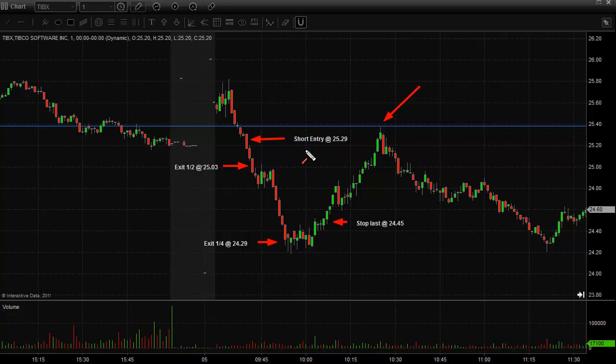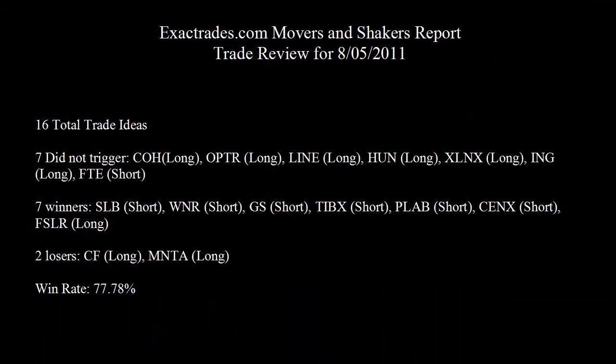Let's go ahead and take a look at the overall day's results. So the results for today, August 5th, 2011, we had 16 total trade ideas from this morning's report. 7 of them did not trigger. The ones that don't trigger are ones that either gap up or gap down below our trigger area, where it's set to open near or beyond your first target. That's taking up a lot of the profit potential that was in the trade, so we recommend not entering it. So that's what the no triggers are. So 7 of them did not trigger. We had 9 of them that did trigger.